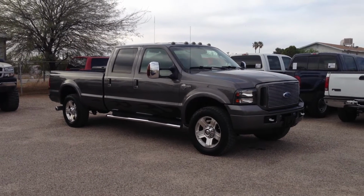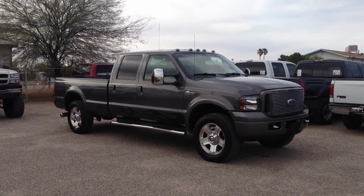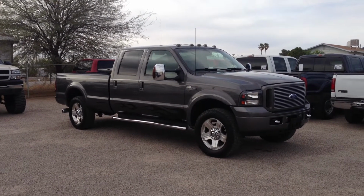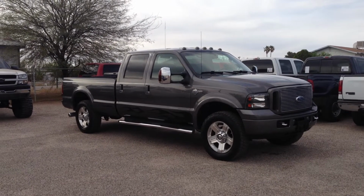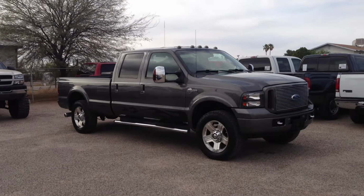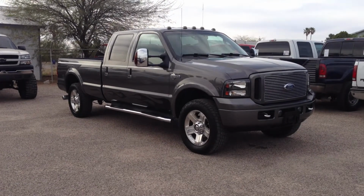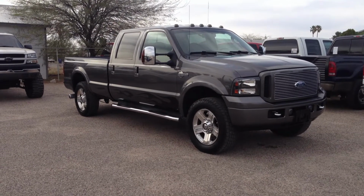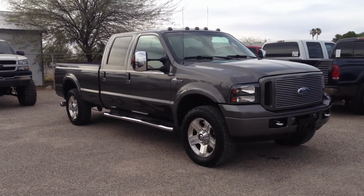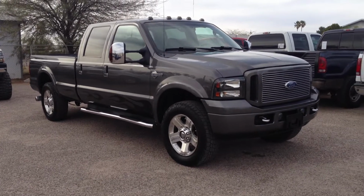We're selling this truck. It is a 2006 Ford F-250 Crew Cab, 6.0 turbo diesel, four-wheel drive. It's a Harley-Davidson edition. Obviously, quite a bit of upgrades here. It's got 68,000 miles. They're actual miles. It's on a clear title. It was a theft recovery, purchased directly from an insurance company in Oklahoma City, and it's a beautiful truck.